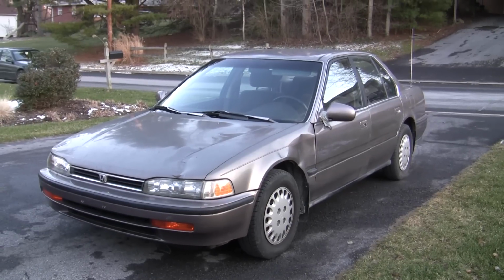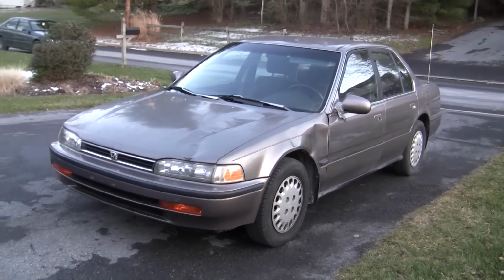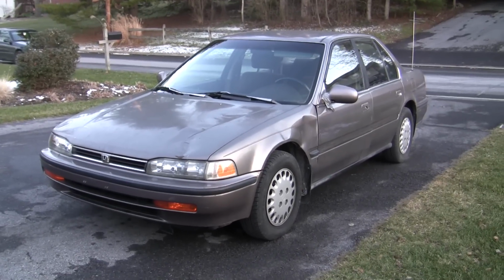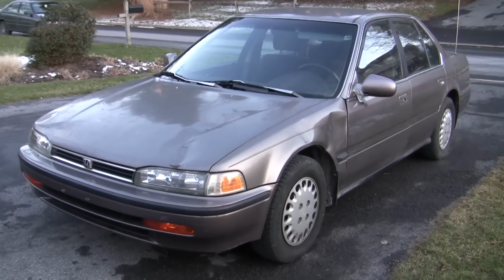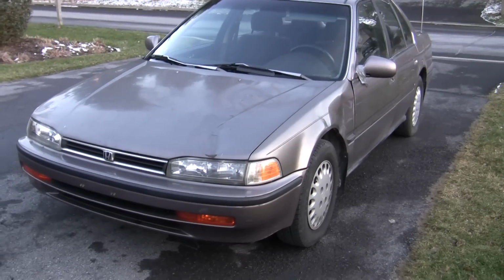A friend of mine said that his mom's coworker abandoned a car on his lawn, and it was this. I came out to take a look at it and got in touch with the owner, and they didn't really want to have anything to do with it, so they let me have the car for the price of the title transfer, which was $50 basically. And then I gave a little finder's fee to my friend, which I'll show you here in a minute. And it is what it is.